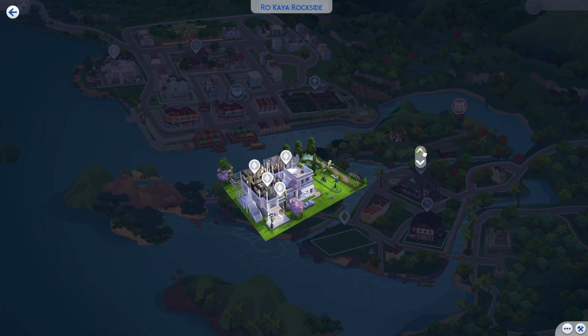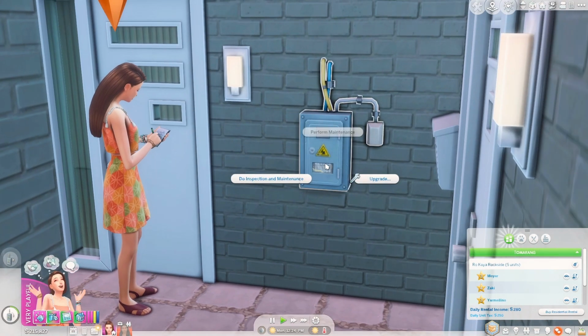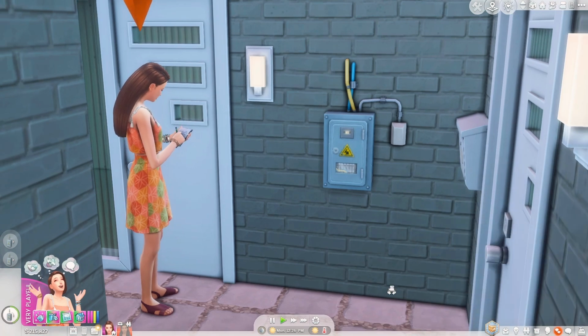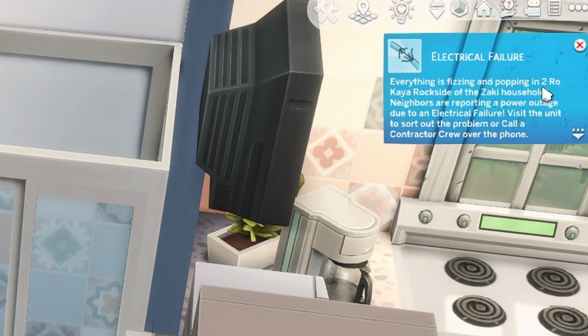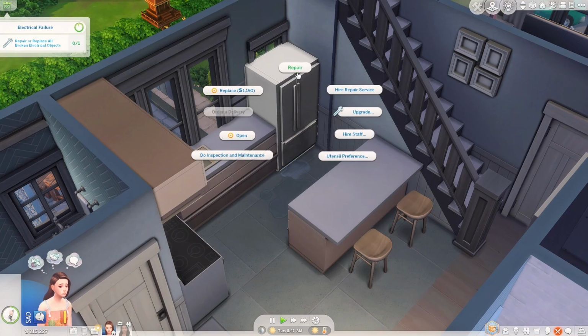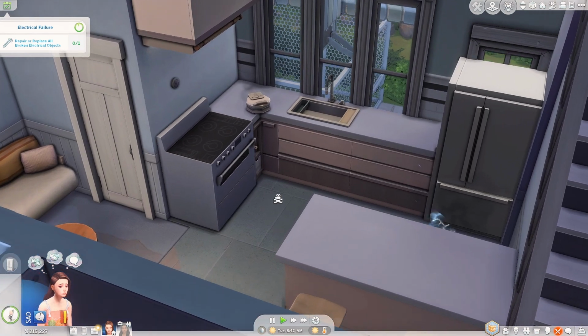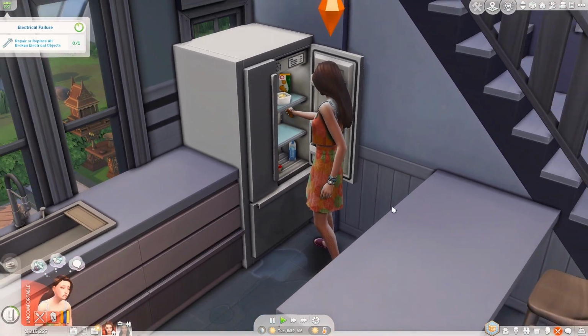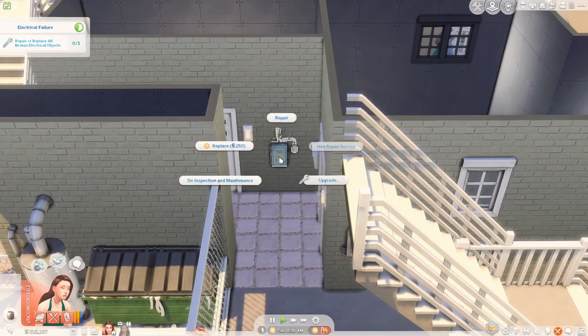Now, speaking of going into your tenants' houses and your neighboring homes without breaking in, you're probably going to get calls about maintenance. Now, there's going to be electrical problems. There's probably going to be some mold problems if you have the lot trait of mold. And what I had to do is go around and try and just fix everything. Their power went out, so it wasn't too hard to do, but it was kind of a goose chase trying to find everything that was broken.